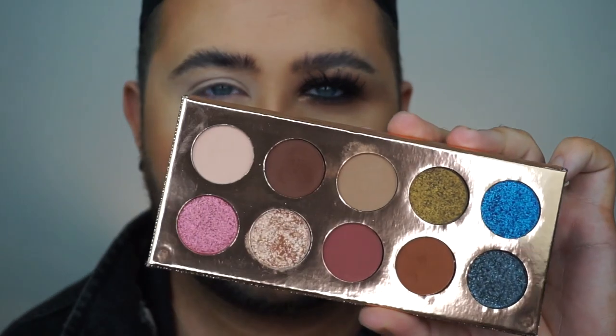Okay, so I'm going to jump into the Dose of Colors Desi x Katy Friendcation palette. The sparkle is real on this one. And the first colour I'm going to take, now you guys know that this palette, obviously we know, is the most stunning thing known to man. It is beautiful, it has got everything you could possibly want from a palette.